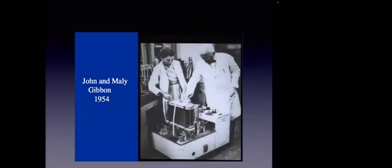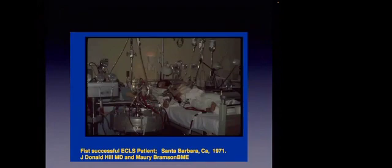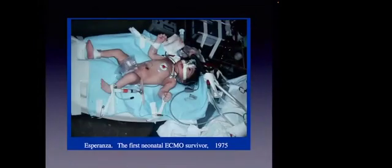This is how it started long back in 1954, and this is how the machine used to look at that time. And this was the first successful ECLS patient in California in 1971. You can see the huge machine, the coils of the oxygenator, the pumps, the circuit, everything looks much more scary than how it looks today. This is the first neonatal ECMO survivor in 1975, and the name of this young girl was Esperanza.